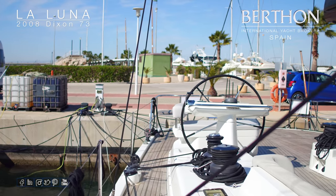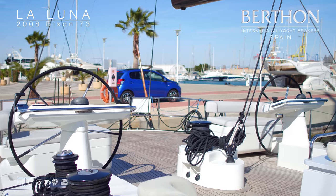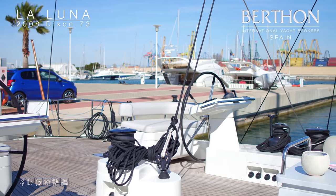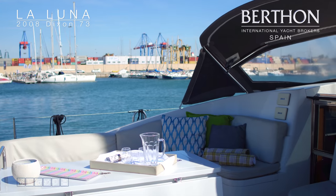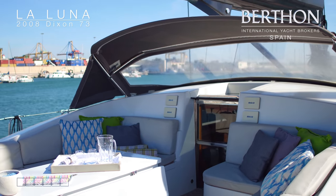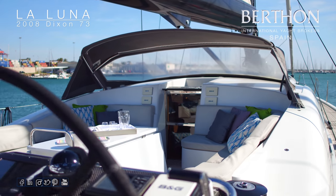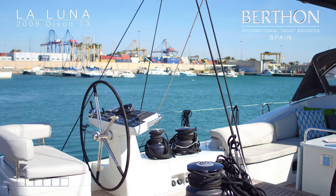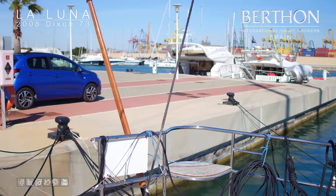Again, we're coming back now into the cockpit. All the winches are powered. You've got central main sheet point, very easy for the helm to get at. And this lovely entertaining cockpit, which of course is nice and close to the helm, so everybody is involved in the sailing as well as the drinking of beer. Cockpit table of course is refrigerated. Gin and tonic seats at the back of course.